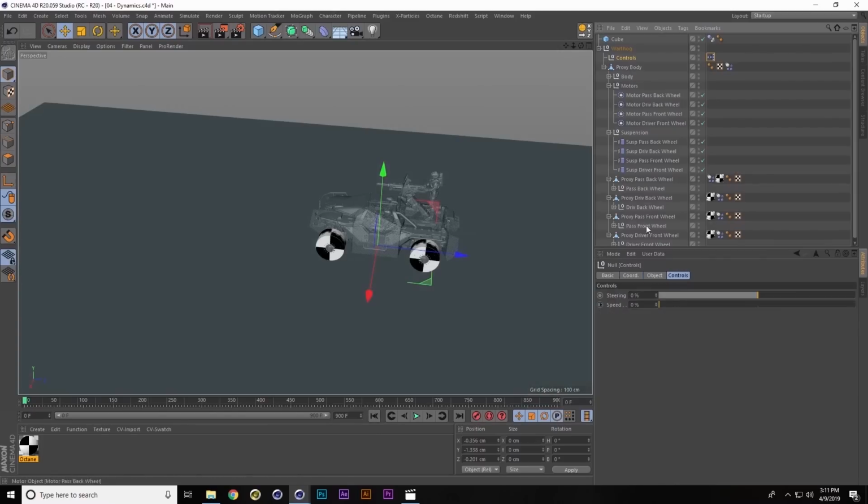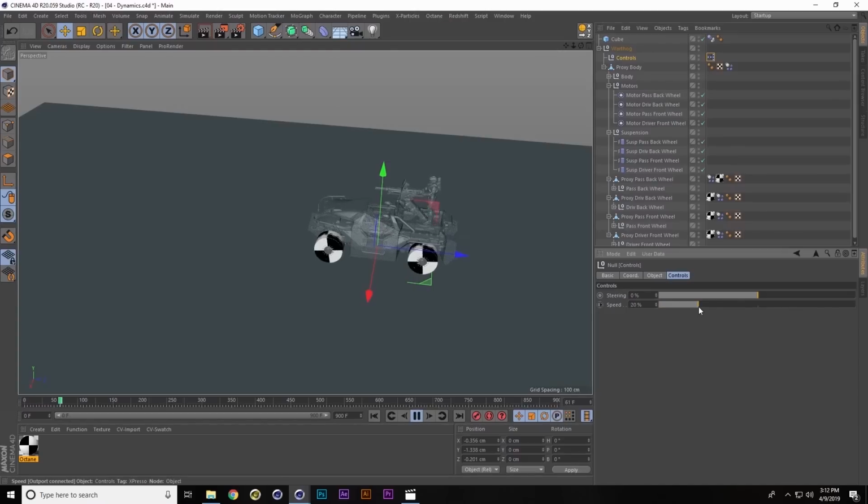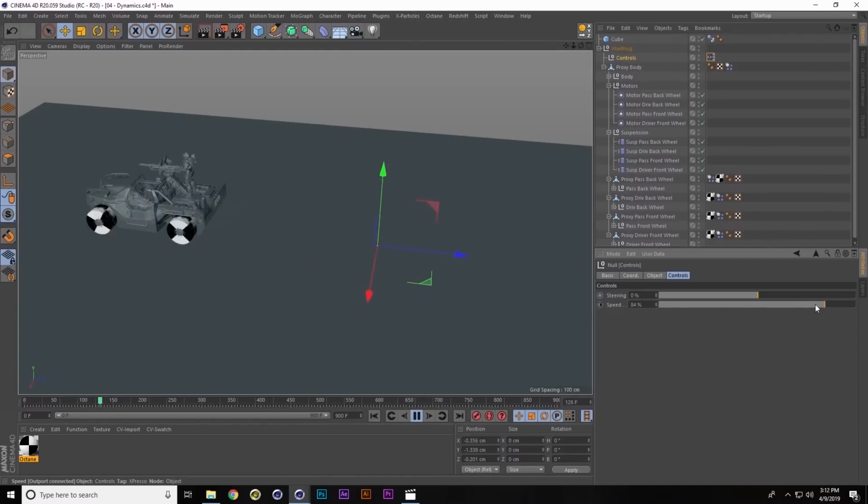So let's just test it. We're going to set our speed to 0. And we can see we have this little new icon that's not a dot, and that means it's Xpresso controlled. It's linked in some way to another object through Xpresso. So we hit play, nothing happens. Turn our speed up.